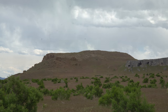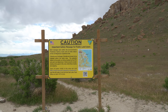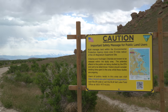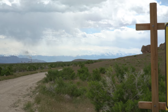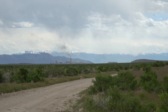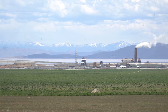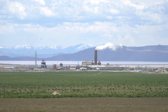Exploding Air Force ordnance isn't the only danger in the Great Salt Lake Desert. The U.S. magnesium plant on the southwest shore of the lake, which produces 14% of the worldwide supply of magnesium, is also a Superfund cleanup site. Facility operations and waste disposal practices contaminated soil, air, surface water, and groundwater with hazardous chemicals, and it has been known to release chlorine and hydrogen chloride gases.